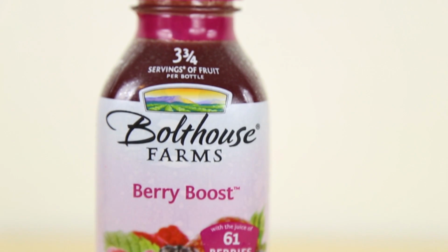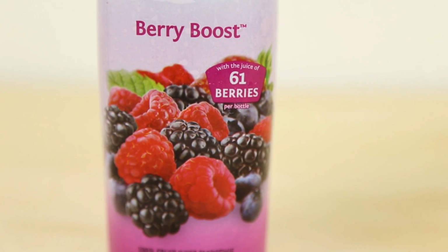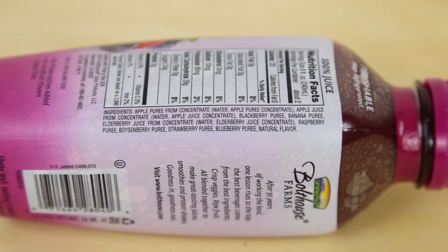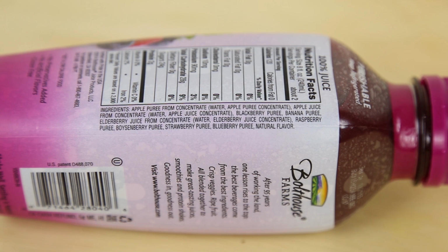So let's take a look here. Bolthouse Farms Berry Boost. Now I am a huge Bolthouse Farms fan. I drink the carrot juice every single day, but you gotta know what you're drinking. First ingredient in the Berry Boost, apple puree from concentrate. Apple juice from concentrate, blackberry puree, banana puree, elderberry juice from concentrate. Yeah, pretty much it's all from concentrate.